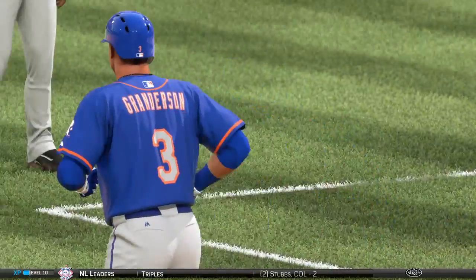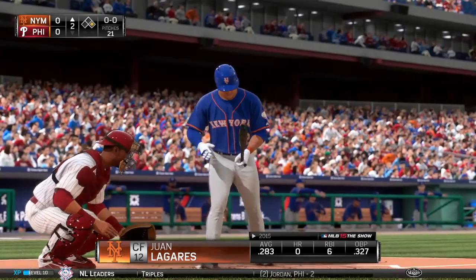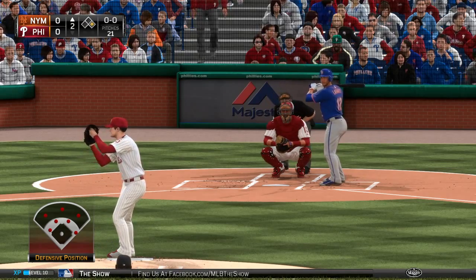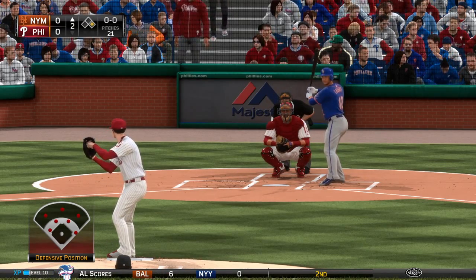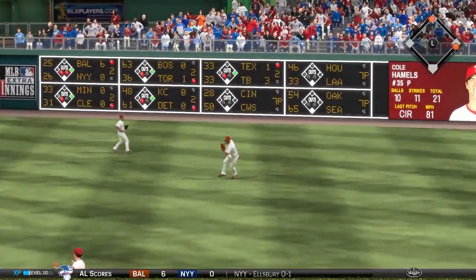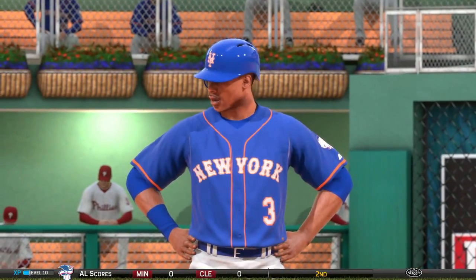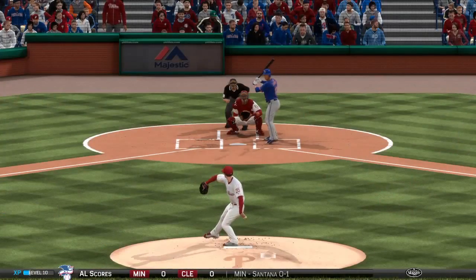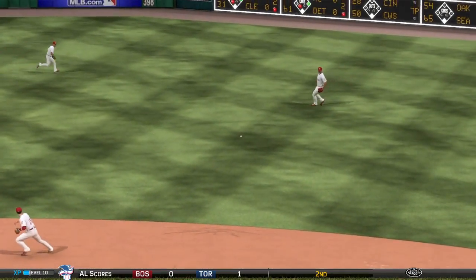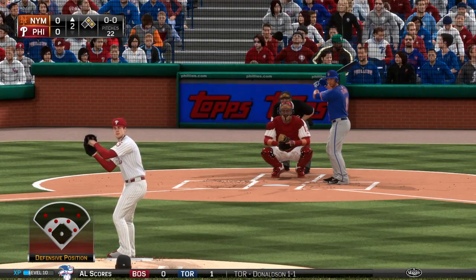Batting sixth, center fielder number 12, Juan Lagares. Here's Juan Lagares, batting .283 with six RBIs. Granderson goes. This one is a base hit to right field. Granderson will hold at second. And the Mets have their first 2 men on base here in the second inning. Shortstop Ruben Tejada will come up. So Hamels is in some trouble here, with Lagares and Granderson on, nobody out.